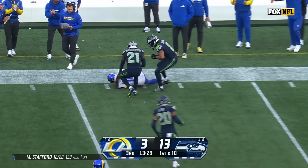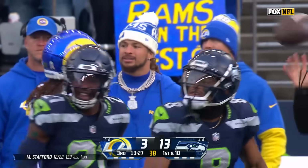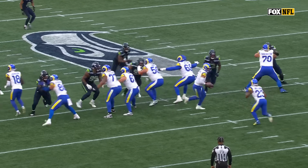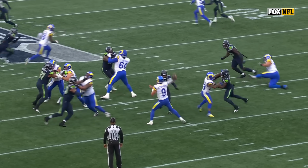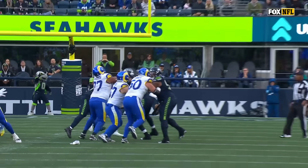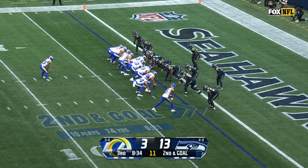As the pass from Stafford is caught on a dive by Demarcus Robinson for a Rams first down. Tyrell Dodson, he's going to come in on the blitz and wrap around. But watch Matthew Stafford sits in there, takes the hit, and still delivers a strike to Demarcus Robinson. That is good football all around. Demarcus Robinson running that over.